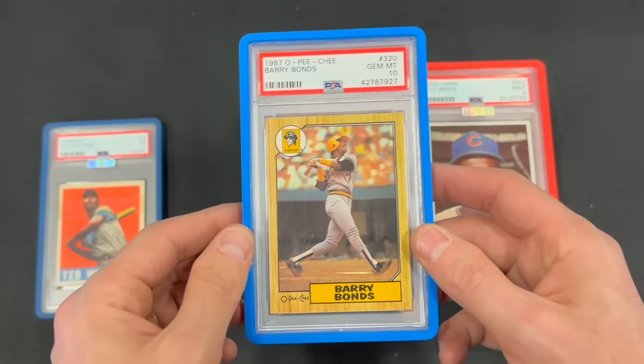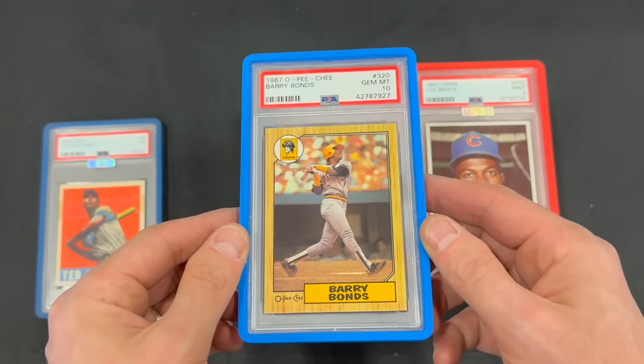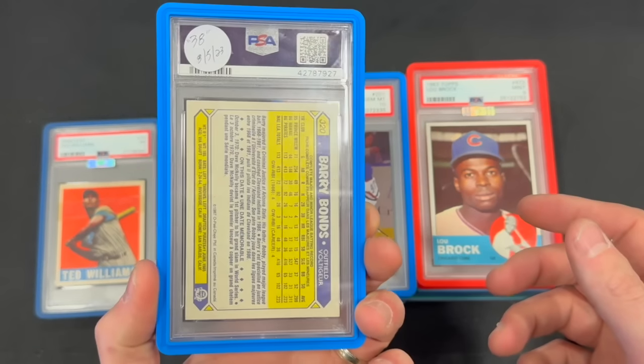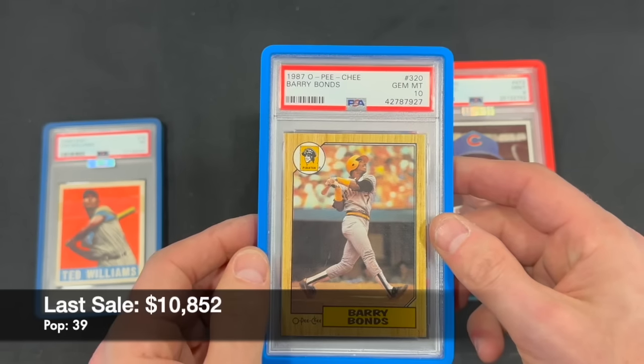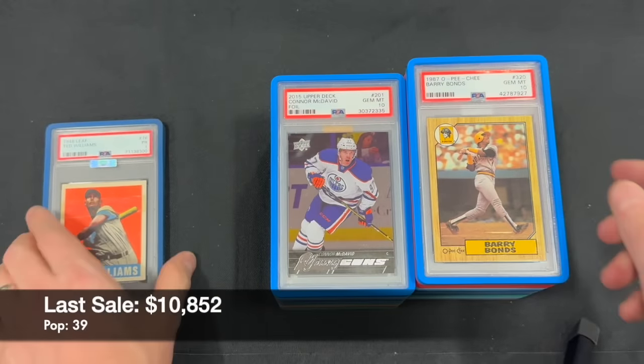1987 OPC Barry Bonds rookie. PSA Gem Mint 10, like the Tony Gwynn we saw earlier, the OPCs are just a lot rarer than the Topps. Well, they're not super rare, but when you get into Gem Mint 10 categories, they're extremely rare. You can see this one's just a pop 39. I believe that's his rarest rookie, and it's about a five-figure card.